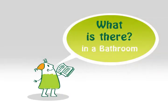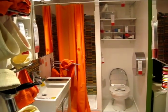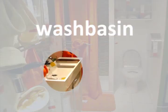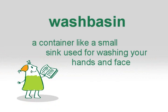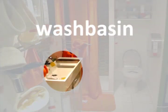What is there in the bathroom? Wash basin. A container like a small sink used for washing your hands and face.